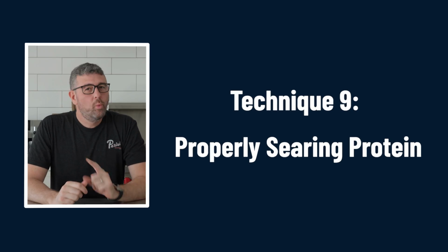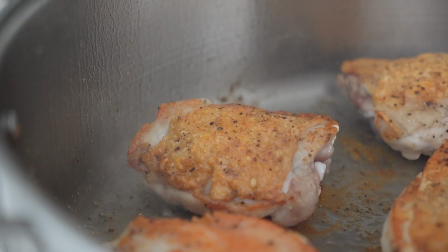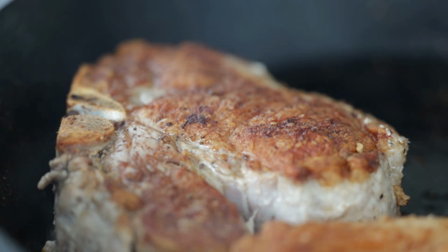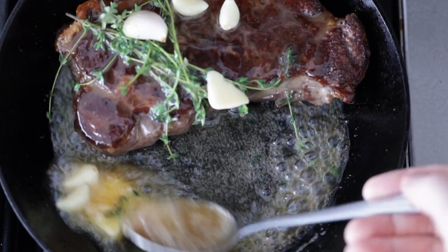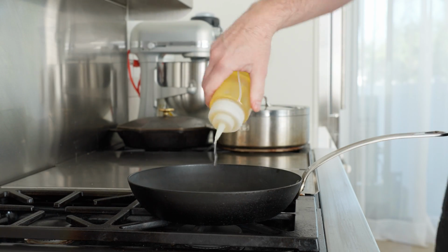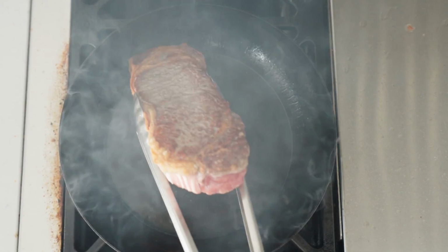Next, and probably one of the most important, is properly searing protein. Everyone covets that perfectly seared piece of meat, whether it's chicken, beef, or pork. That brown crust, it's also known as Maillard, which is a chemical reaction where the sugars and proteins react. It gives you that beautiful color and a whole lot more flavor. If you just place meat in a hot pan with oil, you can almost always get the outside edges brown while the center is lacking.